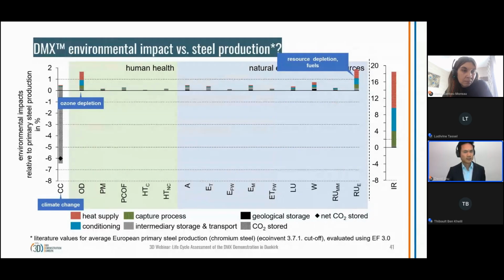And I think this is quite intuitive because the CCS supply chain is quite energy intensive. And therefore, if we want to run the CCS supply chain, we require additional fuels, in particular for electricity supply. This is also the reason why we have ozone depletion, because of the high electricity demand, which is satisfied by the French electricity grid, which happens to also have some ozone depletion impact. However, I would also like to point out that those increases are still relatively small and could be addressed by switching to alternative sources of electricity, such as PV or wind.